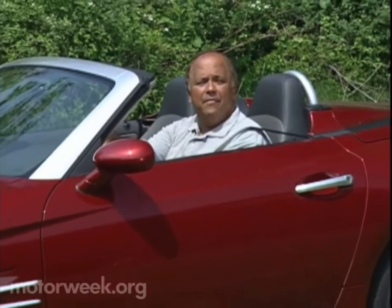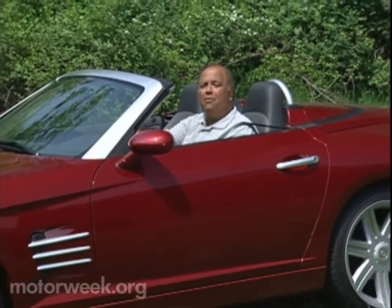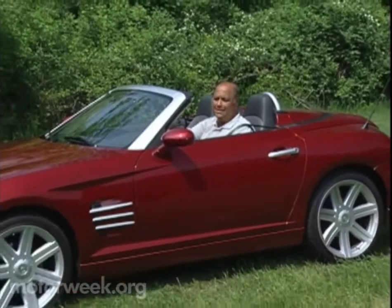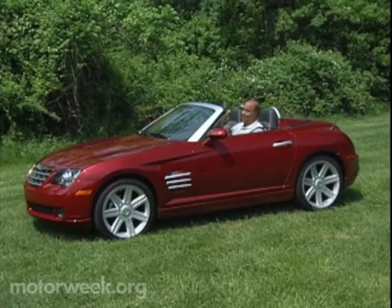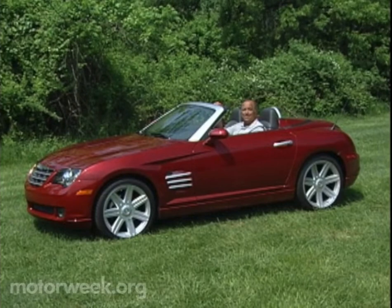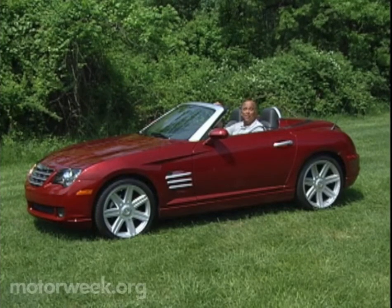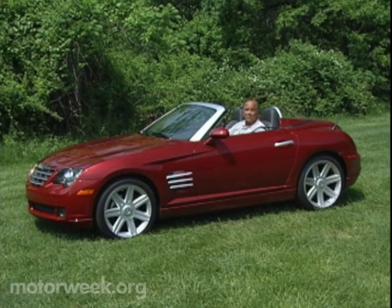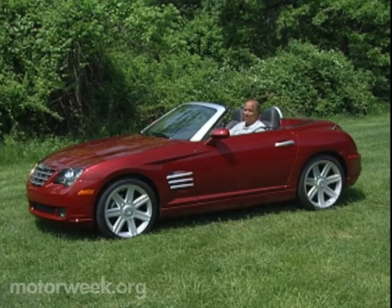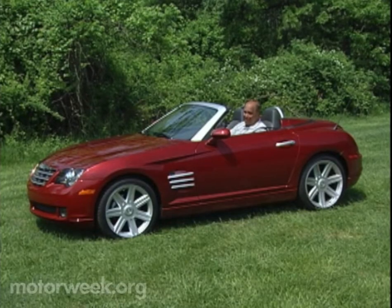Eye-catching design is a Daimler Chrysler trademark, and for the 2004 model year, Chrysler reinforced that point with a stunning German-built Crossfire coupe. So how do you top that? Well, by dropping the top, of course. This is the 2005 Chrysler Crossfire Roadster. Open-air driving, Chrysler style, and Mercedes-Benz engineering. How do you top that?